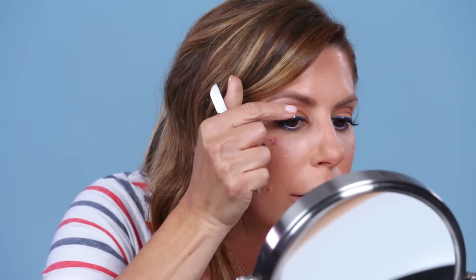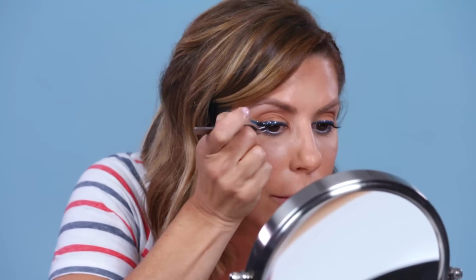It's a lot of lash science there. Seriously. Yeah. There's a method to the madness. Oh shoot, okay, hang on. Lash science. Did I say ash science? Lash. I don't know. No, I think you said lash. I thought he did too.